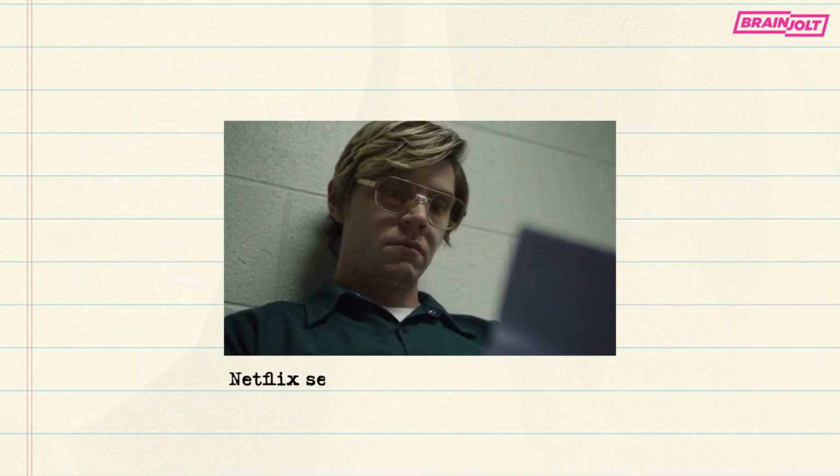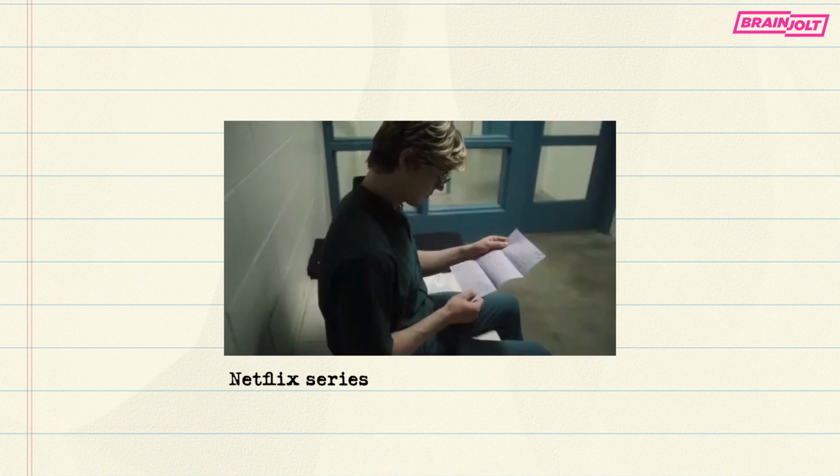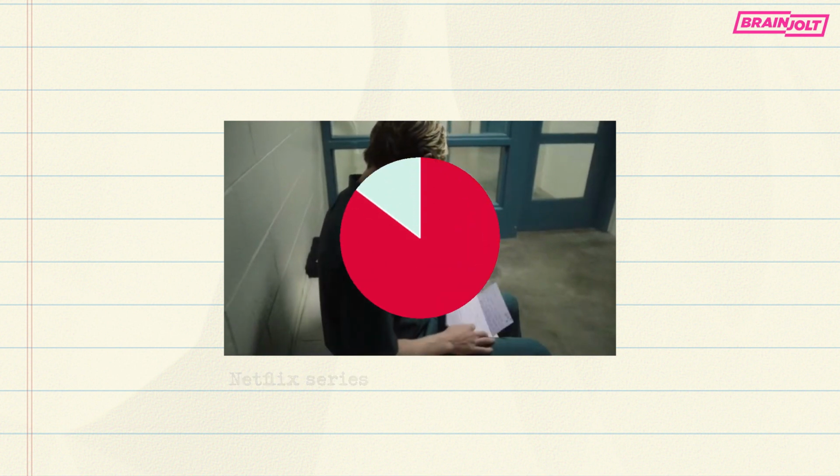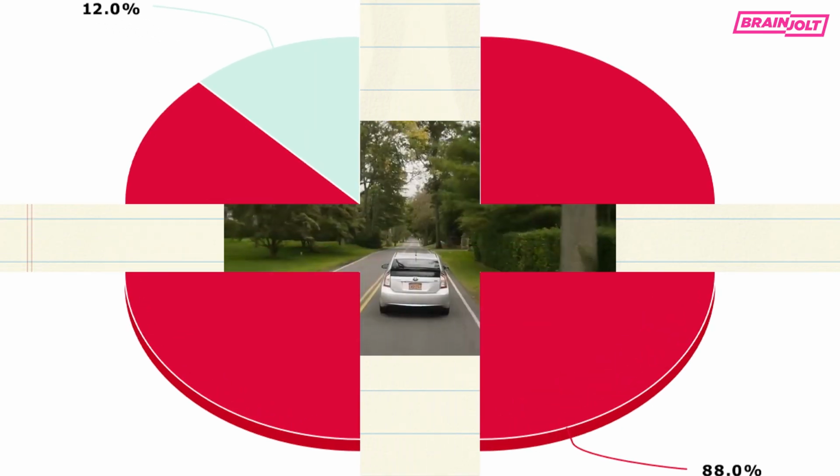How accurate do we think Monster actually is? Considering the importance of the changed details, but the adherence to the factual accounts about the most gruesome and shocking parts of the series, we're ranking Monster with an accuracy score of 88%. Given all the detailed facts that are available, this is hardly surprising.